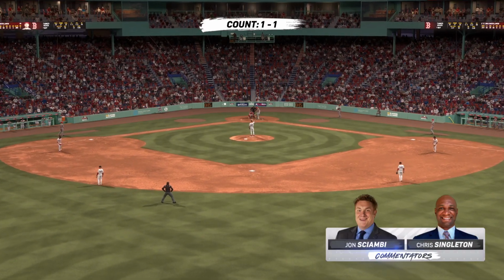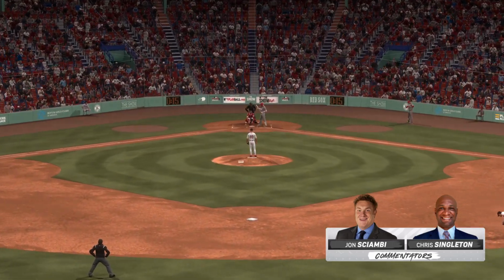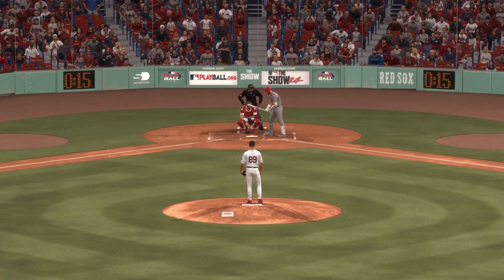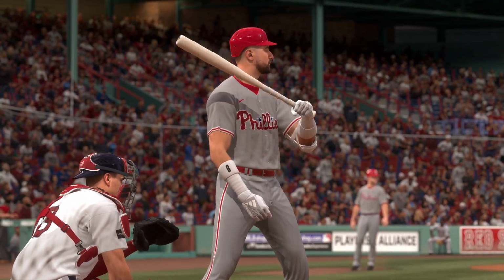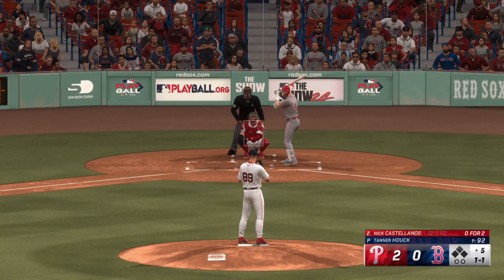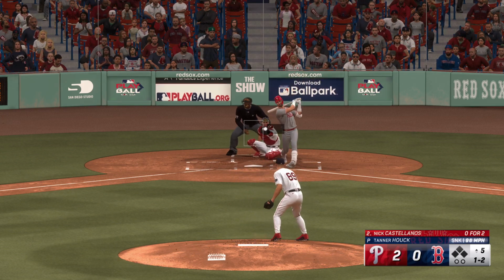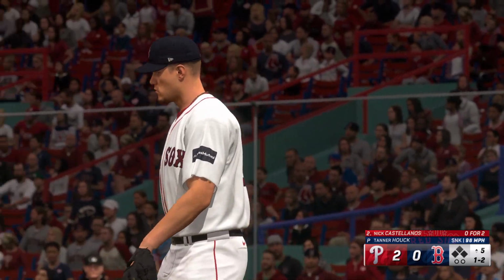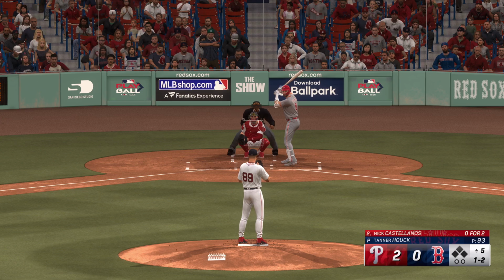Back here in Boston, top of the fifth, John Ciambi with Chris Singleton. And leading it off, Nick Castellanos. Swing and a miss. He was late. Strike two. Chris, we were excited to watch him pitch. This is a little more along the lines of what we were expecting performance-wise.